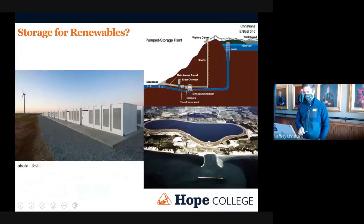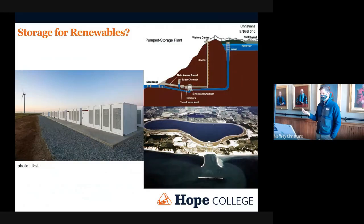So why do we care about pumped hydro? One, because it's kind of a cool fluids problem. It also has some relevance to energy today because it's an energy storage facility. Essentially, it's taking hydropower, and instead of putting hydropower on a river, you're putting it between two separate bodies of water. So this picture here on the left is the largest battery storage facility presently in the world.